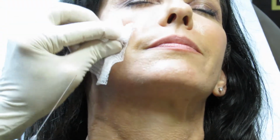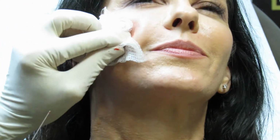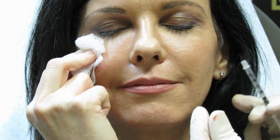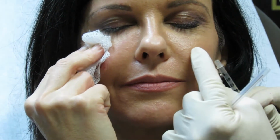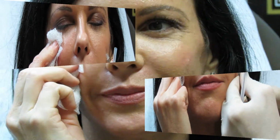Okay. So we've filled up a little bit here, just giving a little bit of volume. Okay, so we did that side. She's going to hold the little sponge there. She has a little bleeding on the point. So we're going to do the same thing on this side. Just a small little poke hole here.